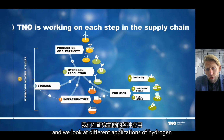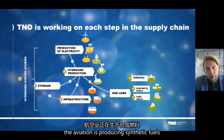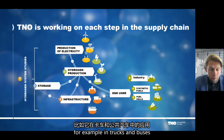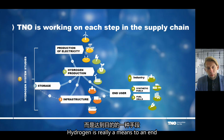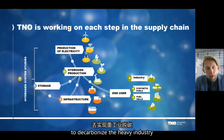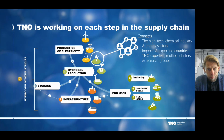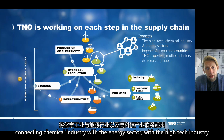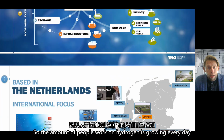And we look at different applications for hydrogen in the industry, steel industry, for example, in aviation, producing synthetic fuels, and use of hydrogen in mobility, for example, in trucks and buses. And also important, the role of hydrogen in our energy system. Hydrogen is not a goal in itself. Hydrogen is really a means to an end, to decarbonize the heavy industry and to increase the use of renewable electricity in our energy system. And importantly to say, hydrogen is really connecting chemical industry with the energy sector, with the high-tech industry. So the number of people working on hydrogen is growing every day.